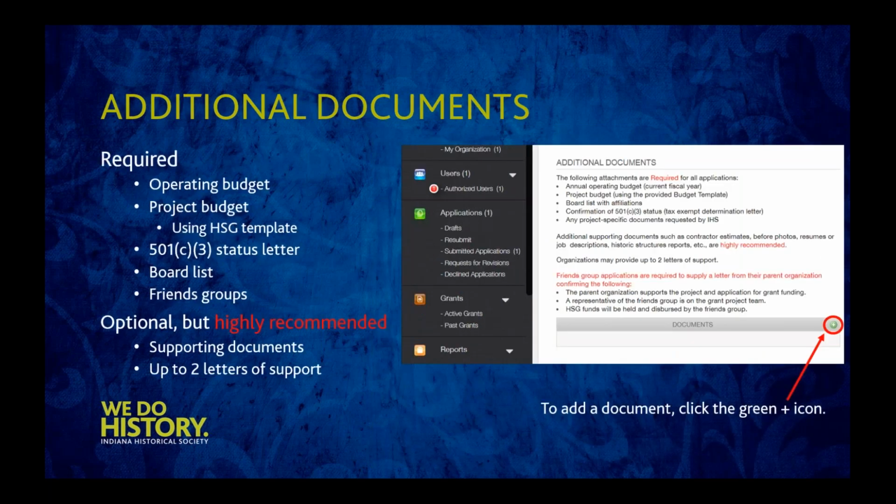The final section of the mini grant is additional documents. This section will call for a mix of required and optional documents. The required documents are the organization's annual budget, the project budget, which will be on the HSG template, a list of board members, and a copy of your IRS tax determination letter.